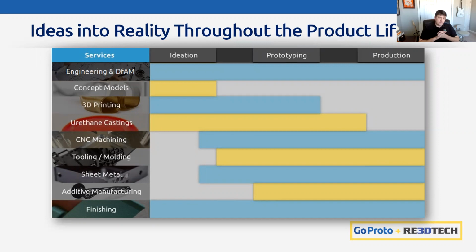Concept models is more of an ideation standpoint. It is at the beginning of the product development cycle, taking a napkin sketch and then using it to create some type of concept models, so you can then look at moving forward. And if it's a valid idea, form models, that kind of thing is on the concept side.